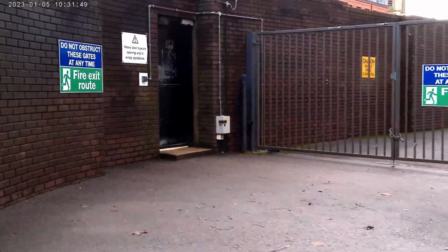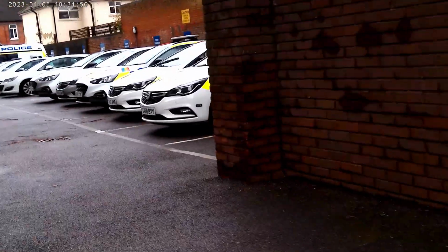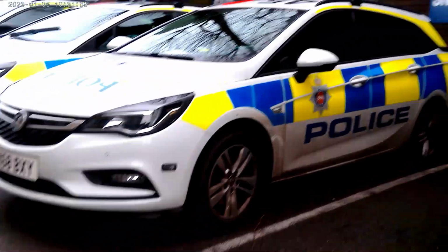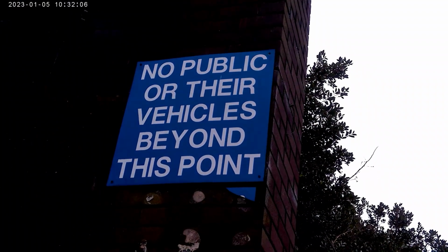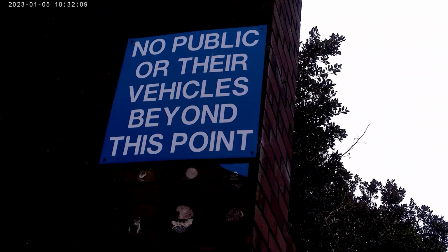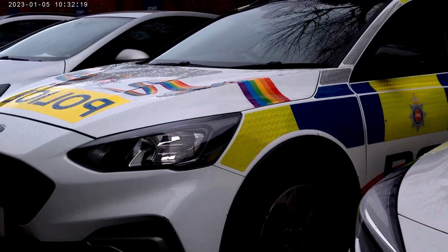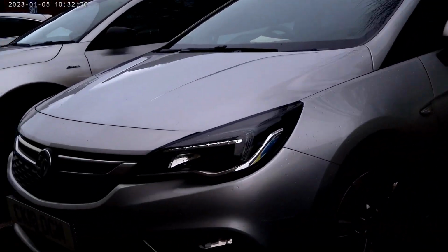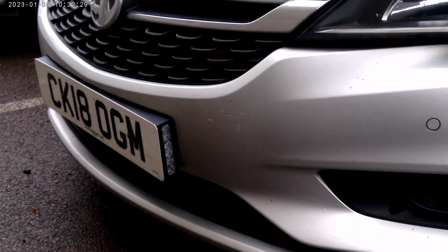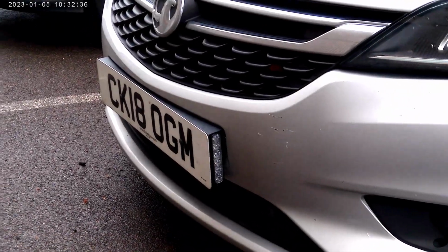They're back in there, but I'm just gone past no public park. I'm coming out. Yes, there's no public or their vehicles beyond this point. So I'm not going any further. Ford Focus in the bright colours. Unmarked. And you can see it's got the lights in the grille. By the bump, it's got the lights behind the number plate.